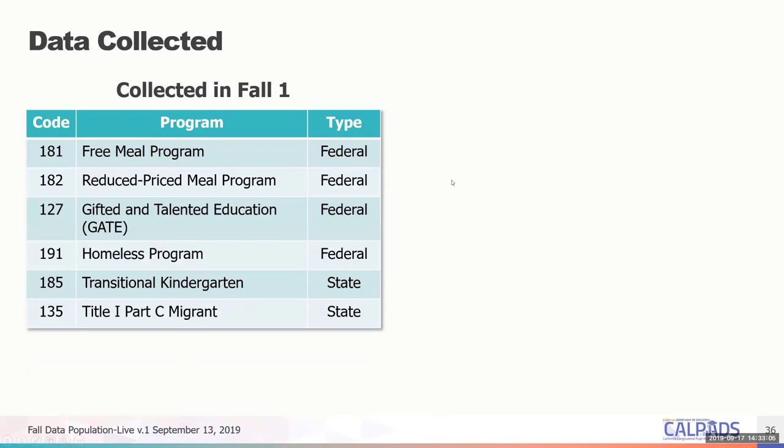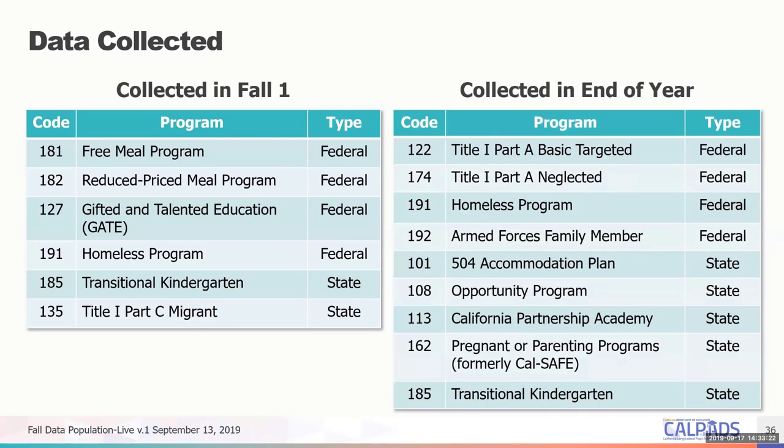Okay, so here are the programs collected in Fall 1. Again, you have your free meal, reduced price meal, GATE, homeless, TK, Title I Part C migrant. And then you also have programs that are collected as part of the end of year submission. And these are the programs.